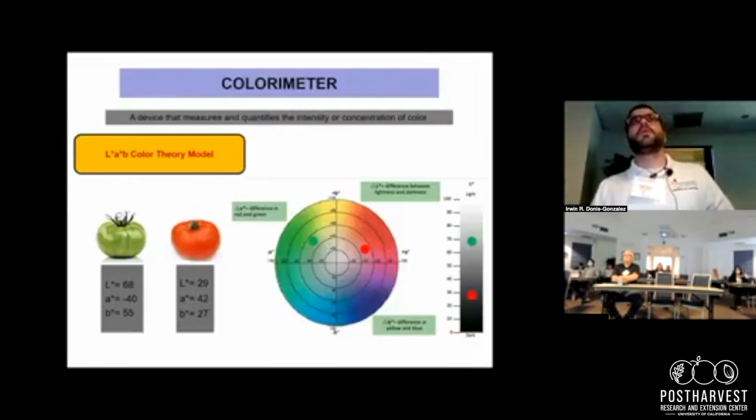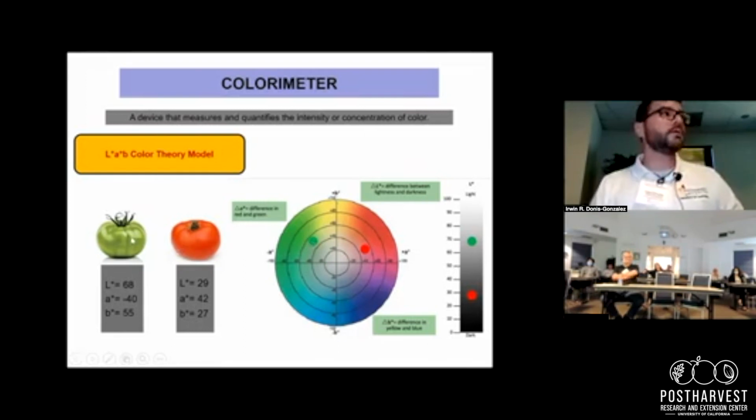I've said that we can define color using 3 different numbers. Let's use this as an example. We have a green tomato and a red tomato right here on the left. If we look at the L value of this green tomato, it's around 68. I have the point right here. That's the lightness, or the difference between black and white, sorry. Then we locate A, which is minus 40 around here. A is the difference between the red and green components. And last but not least, we have B around 55, or the difference between the yellow and blue components. And that's how we can locate this green tomato.